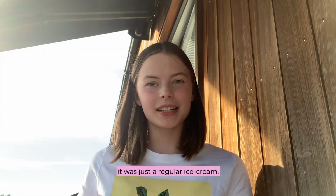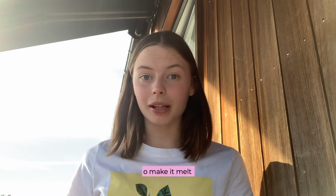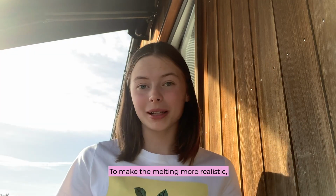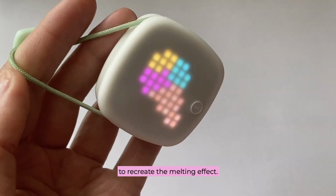At first, it was just a regular ice cream, but then I added a couple of lines of code to make it melt, because let's face the truth, all ice creams melt on sunny days like this one. To make the melting more realistic, I changed the speed of the frames to recreate the melting effect.